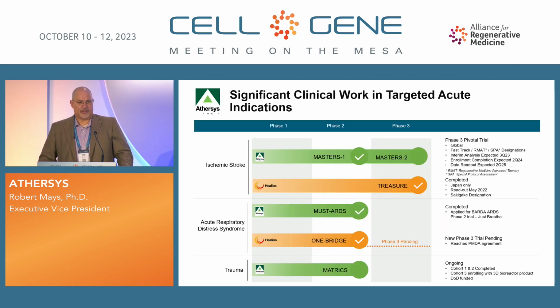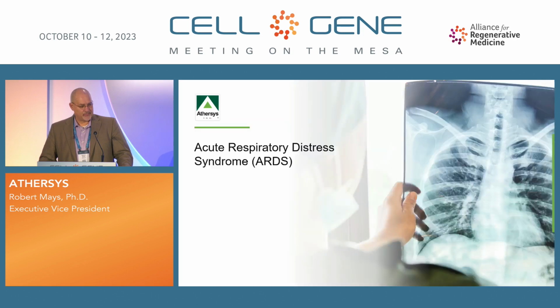So we currently have 3 open INDs. We have an ongoing phase 2 trial being conducted at a single site at the University of Texas, Houston, called the Matrix trial. We're looking at using the cells to ameliorate the immune dysfunction that takes place after severe hemorrhagic traumas. And then the other 2 programs in ARDS and ischemic stroke, I'm going to be providing some updates today on those 2 programs. So let's start with ARDS.